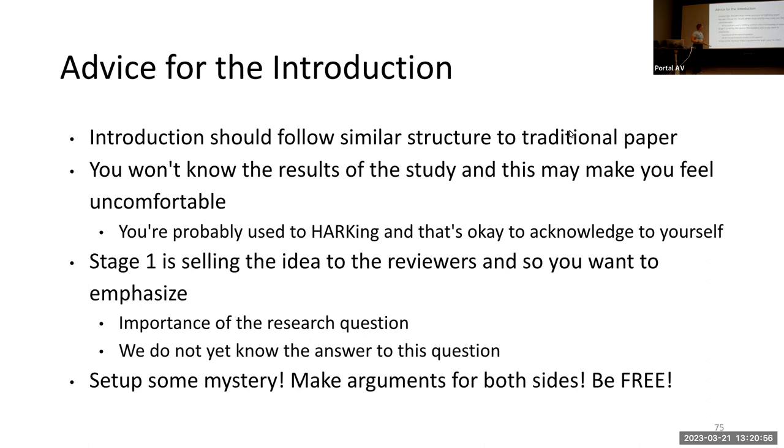I find that this actually tends to be more similar to grant writing than to paper writing, because in a grant, you're also trying to convince people ahead of time that this is a worthwhile question to answer, and that we don't already know the answer. So it is a similar kind of writing to what we do as academics, but depending on your career stage, grant writing might be something that you haven't done quite as much.